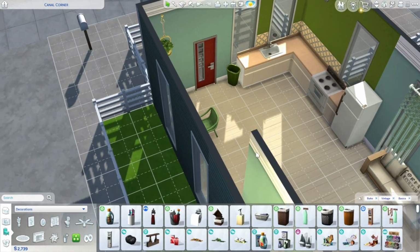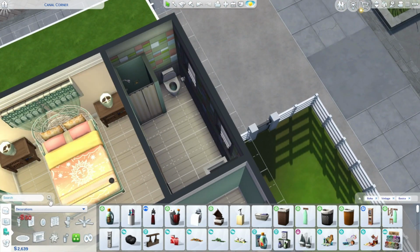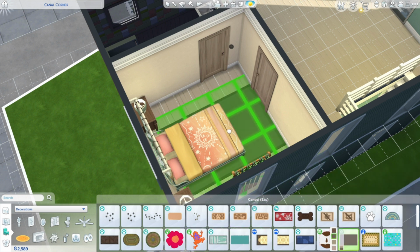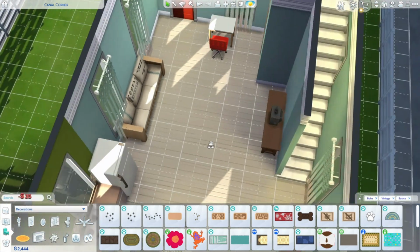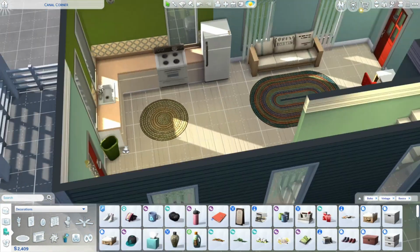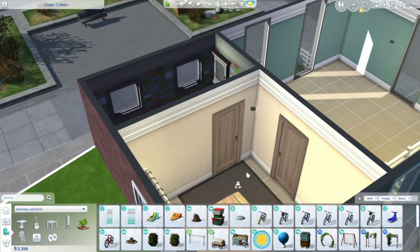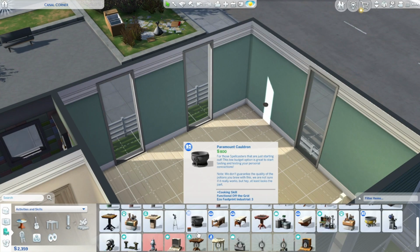We put in a little bit of decoration and clutter items, but not too much because we only have 2,600 simoleons left, and that is not very much to still furnish the rest of the house, especially the hobby area upstairs. So we need to be mindful of the budget, but I thought that this would be the house that would have those kind of rugs in the kitchen and the living room. Don't ask me why. I just thought this would be the kind of house that would have that. And we use a few clutter items, but I think I delete a few of them again later on, so I can afford a ladder upstairs.